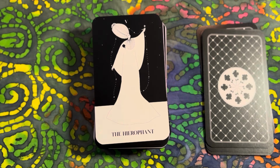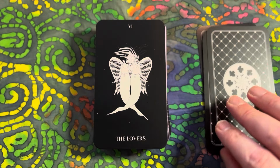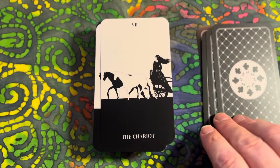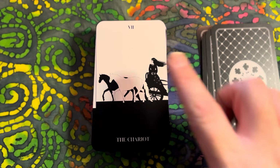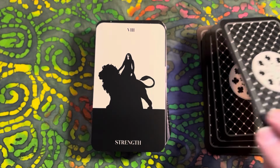This is probably my least favourite card. I know it's on the cover of the book and the box. For a Hierophant card, I mean, I don't really get it, but love our lovers. This is absolutely beautiful. The chariot, clever. I like the black and the white horse. I love the motion, wind going through the hair to, you know, signify that motion.